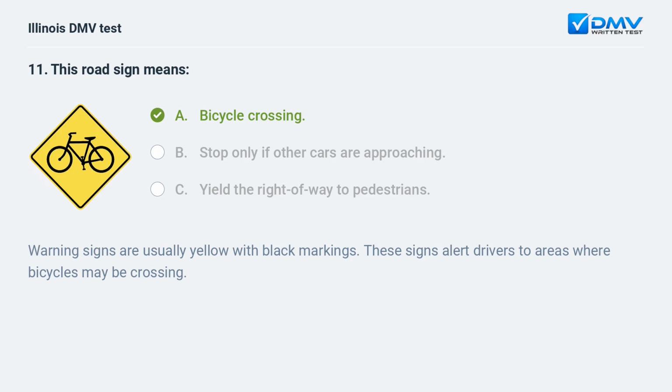Warning signs are usually yellow with black markings. These signs alert drivers to areas where bicycles may be crossing.